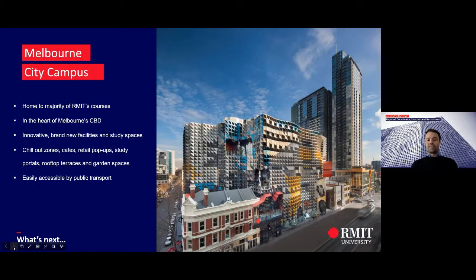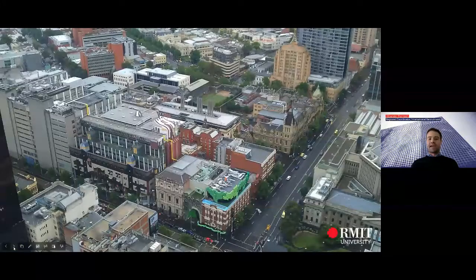And our campus is easily accessible by public transport from every corner of the city of Melbourne, being accessible by train, tram and bus. This slide here is just to give you an idea of what the campus looks like from an aerial view, and as you can see, it covers quite a large area of the city centre, and it does cover about 7% of the city central business district's buildings.